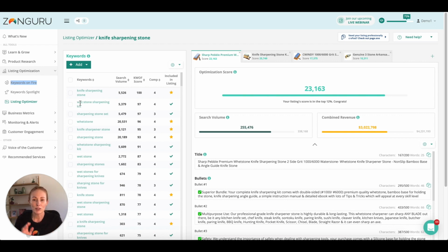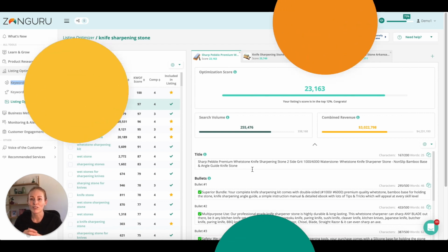There is so much more data here. It is so much more user friendly. And of course, I can push this across directly to Amazon. As I update my listing, my metrics will update instantly as well. So it's a really fun tool to use, and you can instantly see the needle move.